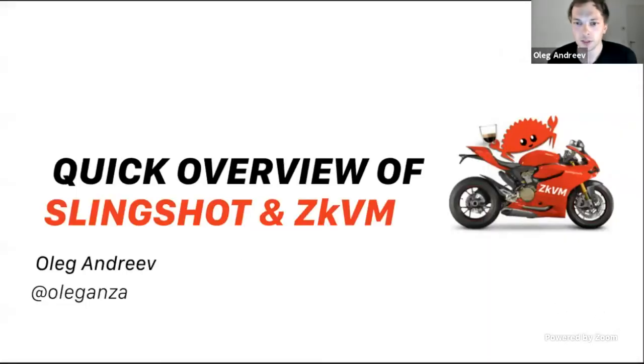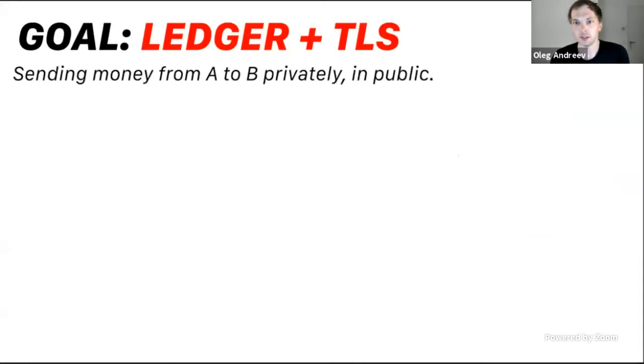So this is a quick overview of what SLINGSHOT is. Basically, our goal is to create a TLS for the ledger. You want to send money from one point to another privately, but doing that in public. So you enjoy the trustworthiness and liquidity of the single publicly auditable ledger, but your financial transaction still wants to be private. It's sort of like doing TLS for web connections when you travel from one website to another on the public internet, but want to do so privately, so the whole world doesn't know exactly what data you're transmitting between your computer and the server.